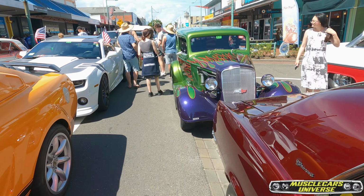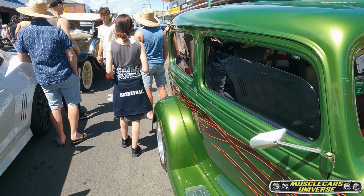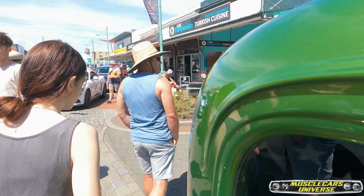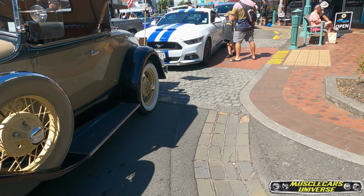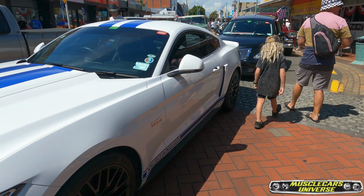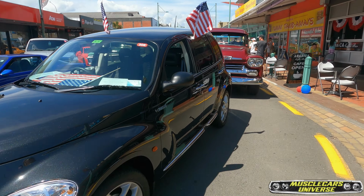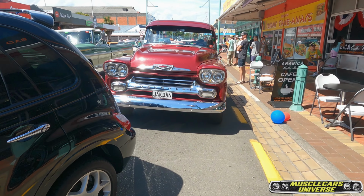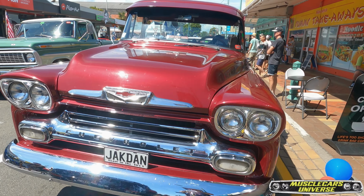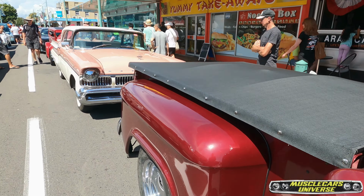Again, most of these are from the Stratford cruise, so no surprise there. But there are some other new ones that I can show you. Really like this Chevy truck, eh? 50s, not sure when, 55 or something, 57.